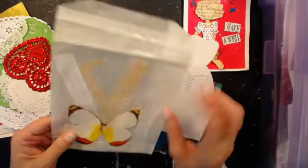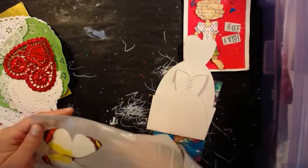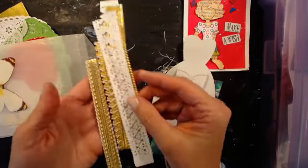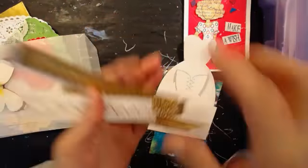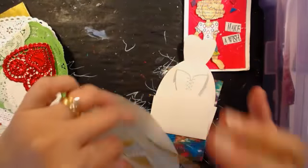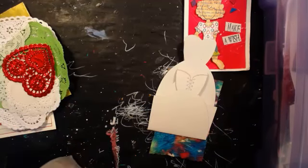I don't remember where this is from. This is the German scrap. We would use this stuff as borders on ATCs. This stuff right here is awesome for bordering ATCs. And as you can see, I also have it here with my doilies.